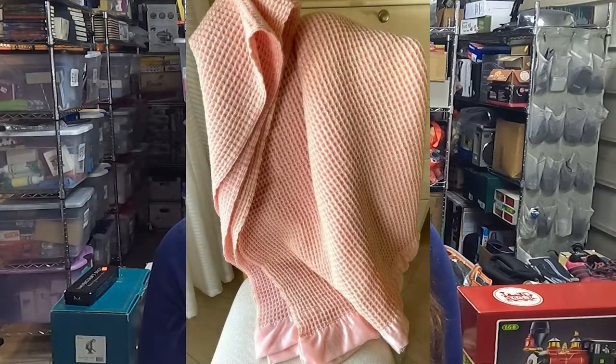Next is this Pendleton blanket. I was at an estate sale, went way up in the attic, and they had a few little tools up there and just random things. And they had a couple blankets there. And I just thought this was really a cool looking blanket. It looked wool to me. It's a waffle style blanket. And so I picked it up. It was only $5. It was in decent condition. It looked pretty new, but it looked like it was definitely from the 50s or 60s.